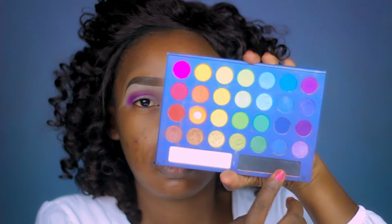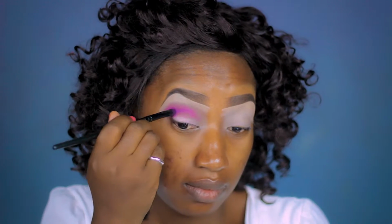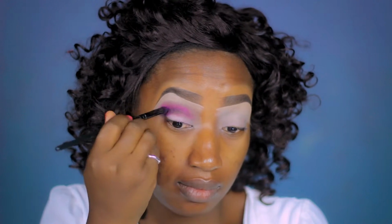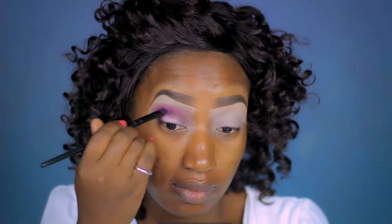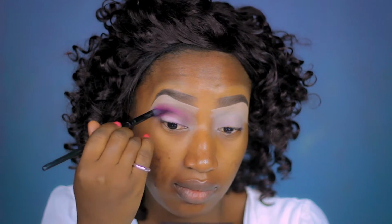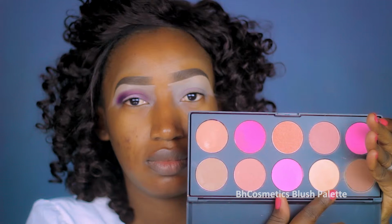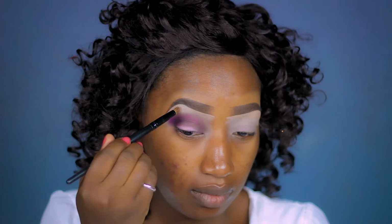And then I'm using black from the same palette. I'm using that to intensify the purple shade and also to create a contour and a smoky effect by the time we're done with this eyeshadow makeup look. I'm using the highlighting powder on the palette to highlight my brow bone.